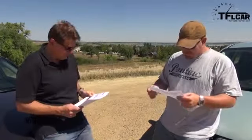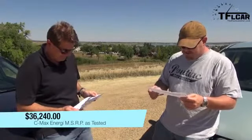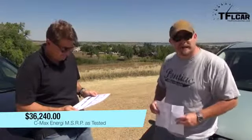But here's a really cool part. What is the cost of that particular vehicle? As tested, total MSRP is $36,240. Mine is almost $26,000. So once again, $10,000 more. Yeah, mine's a lot more expensive. So we've got 10 MPG more, but 10K more in price. Yeah. And the question is, is it worth it? Well, let's find out by putting them through the TFL mileage challenge.